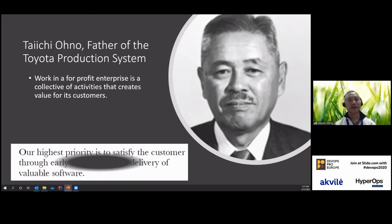Does that remind us of something in Agile? Actually, the number one principle in Agile, of the 12, is our highest priority is to satisfy the customer through early and continuous delivery of valuable software. What is continuous? That means flow.